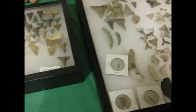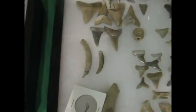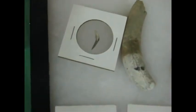Is that a dolphin tooth right there? I think that's whale. Okay. If you looked at it from this end, it's got that little hole in there. Yeah. That's dolphin, or close to one of those.